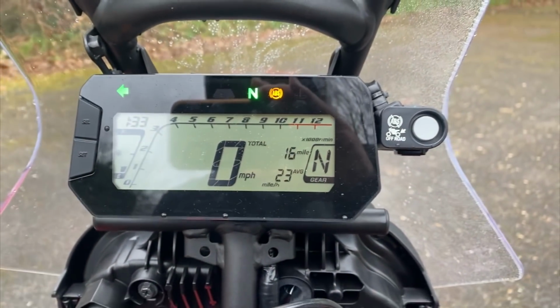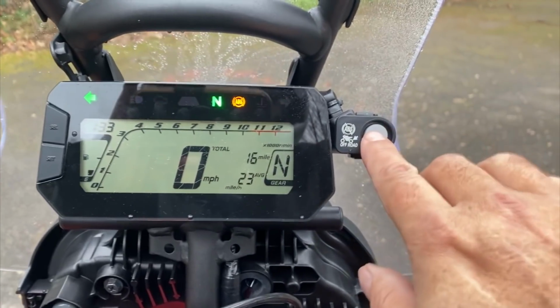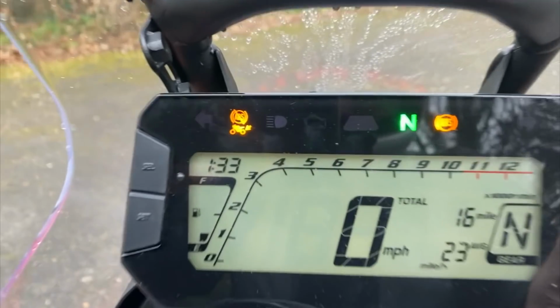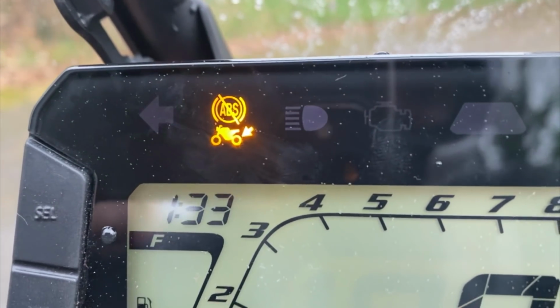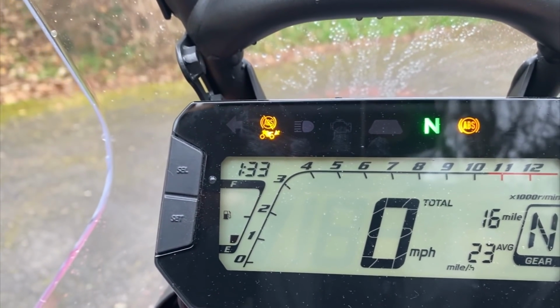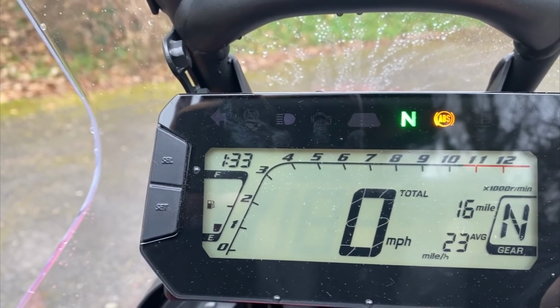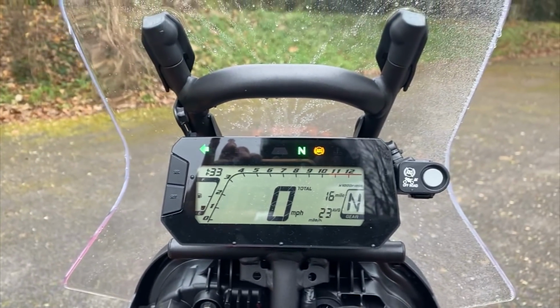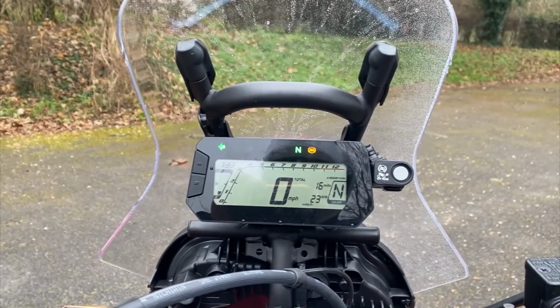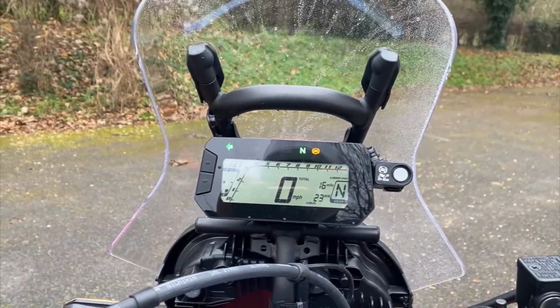That's about it for the dashboard, apart from this little button here. If you hold that down, that comes up there and it tells you that the ABS is off on the rear wheel, and to put it back on, you just hold it down again. You cannot do that on the move, you have to be stationary to do that. So there you go, that's the dashboard, and that is the walk round of the CRF300 Rally.